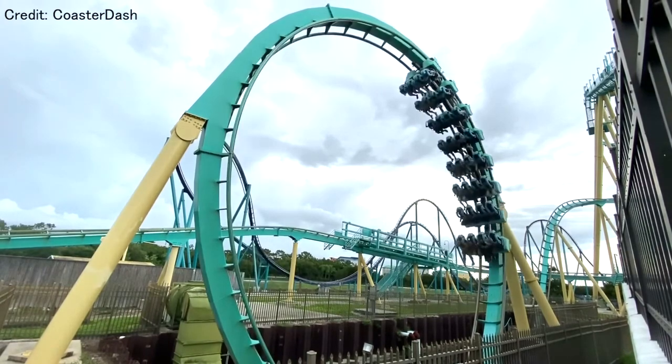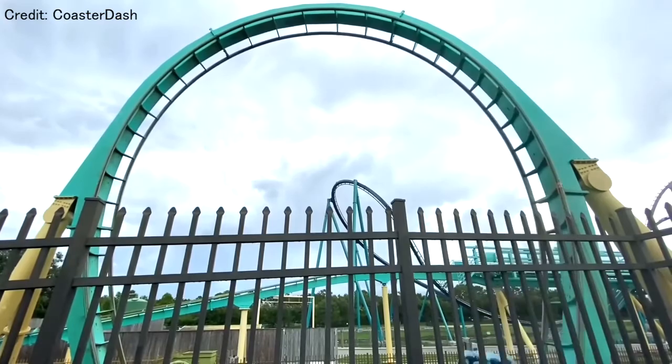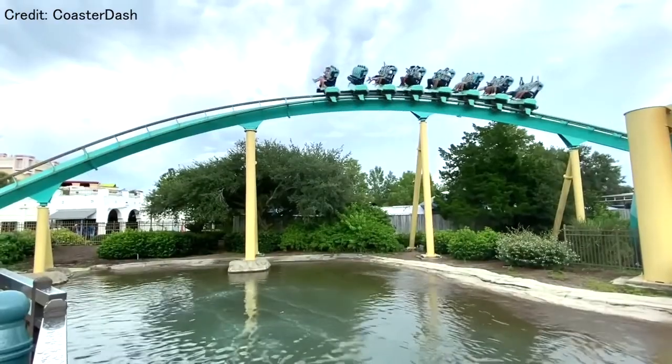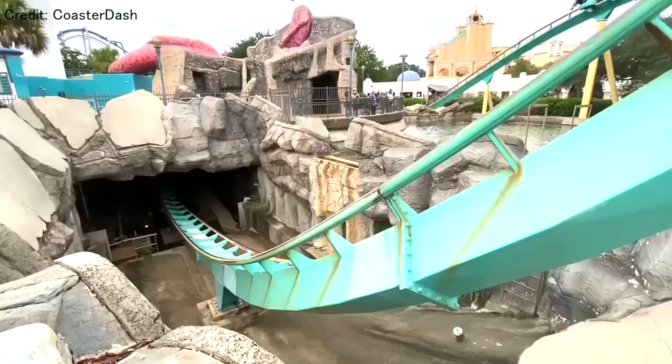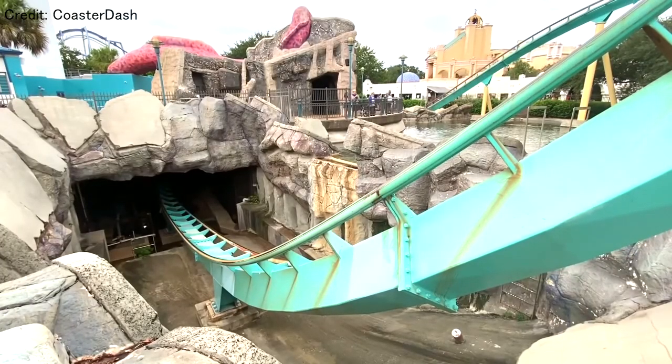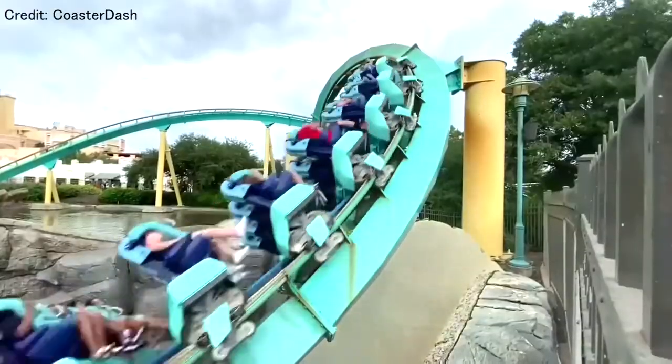They're all very reliable. They all make up for different experiences. The B&M Giga might be better than the B&M Hyper, but you can always count on a B&M Hyper to be super smooth. B&M dive coasters have the best drops in the world. No one can disagree with that.